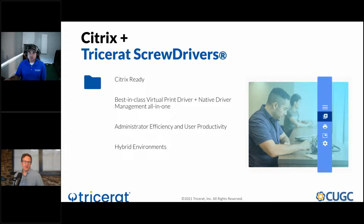All right, so to talk about some of how Screwdrivers really works in conjunction with Citrix, and this is an important piece of our product. There are, of course, printing components within Citrix, and so we like to highlight where we go above and beyond that. And so we are a Citrix Ready solution. We've been testing our products and validating them with that Citrix Ready program for many years now.